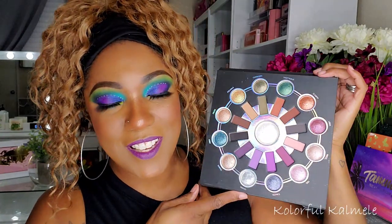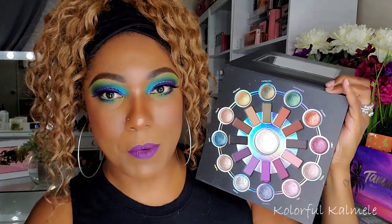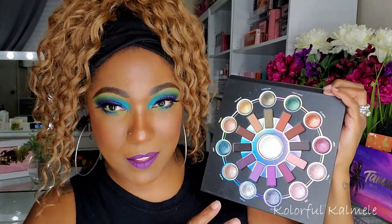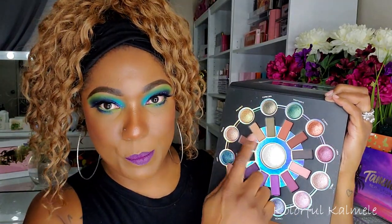So let me take a look at this Zodiac palette, because this definitely needs to be decluttered. The colors are pretty, but I feel like the reason why I'm not drawn to it is because there's not enough bold, bright, beautiful mattes in here. It's a whole lot of purple and a whole lot of warm tones and then just a bunch of shimmers.